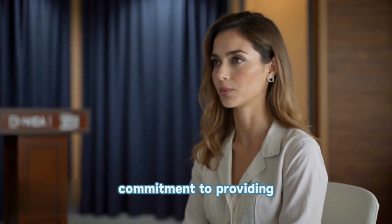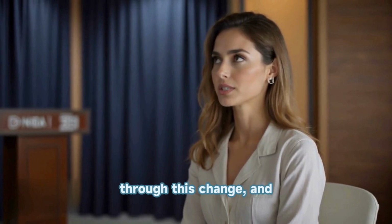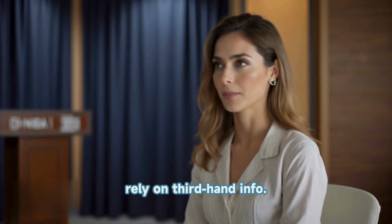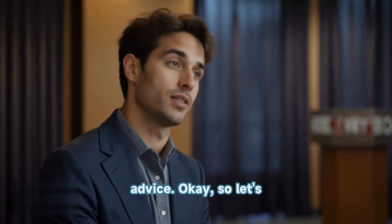Yeah, absolutely. That commitment to providing updates is key. It shows they're thinking about the user journey through this change, and it really underscores the need for users to proactively check that official source. Don't rely on third-hand info. Go straight to SAM.gov. Solid advice.